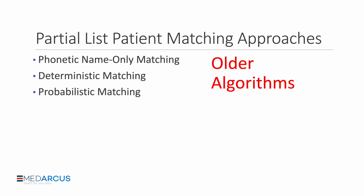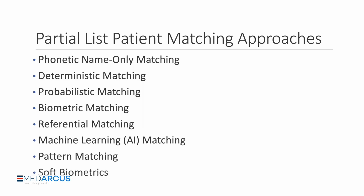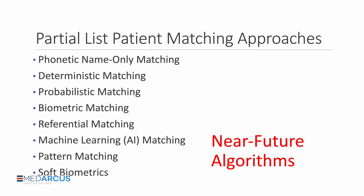And then the most sophisticated algorithm in place in most organizations is a probabilistic algorithm. Recent matching approaches include things like biometrics, using hardware and software to do patient identification. And then there's something called referential matching, which is useful in some instances, but not all. And that kind of takes us to what I'm calling the near future. Today, tomorrow, just around the corner, we're looking at using machine learning or artificial intelligence to do patient matching.